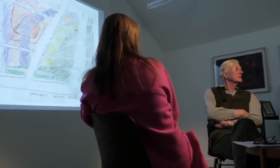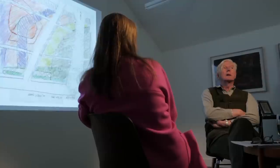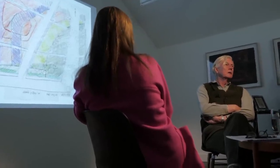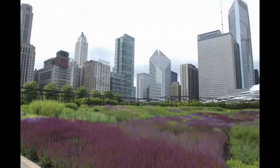So I see it as a script. We get a definition of every area, and I translate that into a planting. That is when I collaborate with landscape architects on very complicated technical hard landscaping. Then I just do the planting, and I try to translate the mutual idea. And that's what happens.